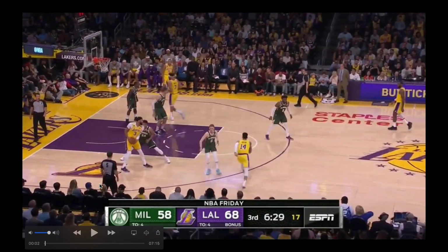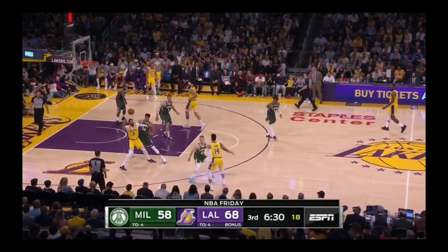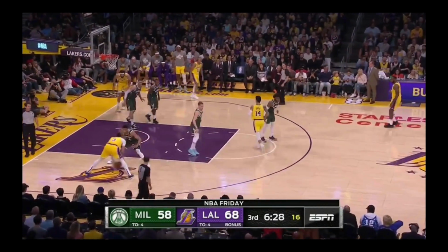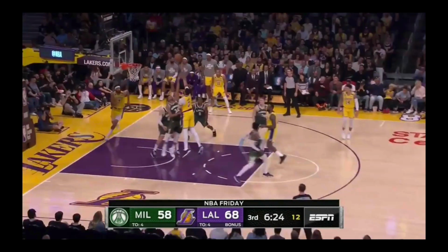So again, we talk about the pass. All right, Green makes the pass. If he stands still, his man will be able to dig at Davis and get back to him, making it almost a little bit tougher for Davis to operate out of the post. Now when Green cuts, takes his man out, now Davis can go to his back down hook package.